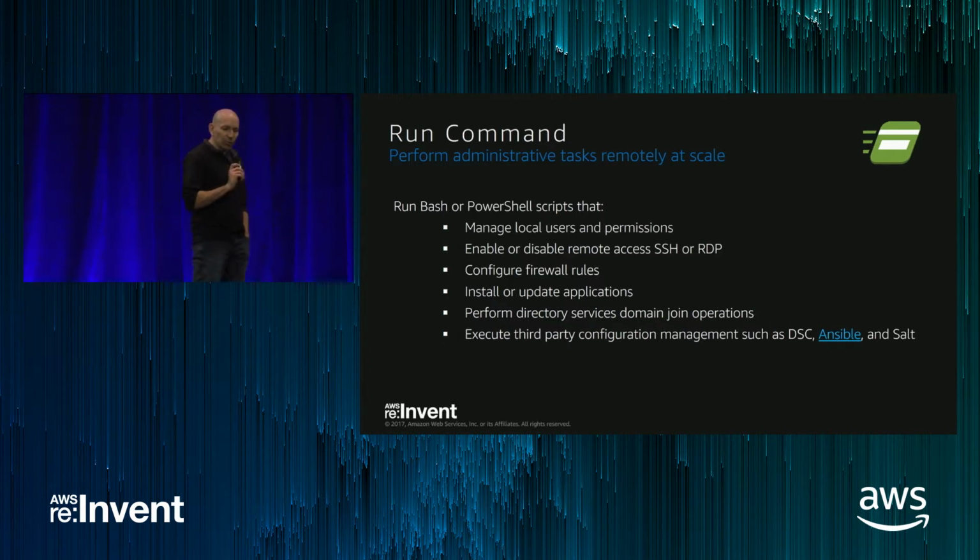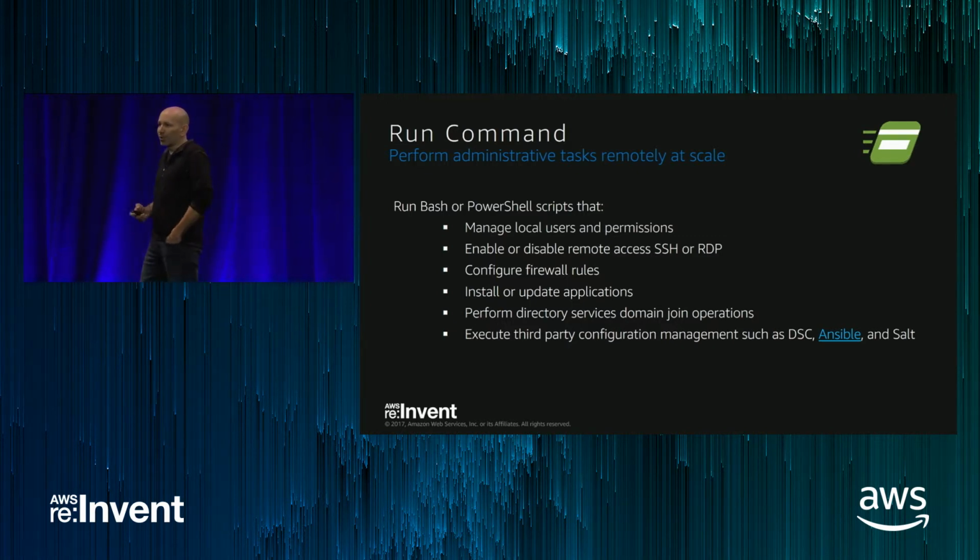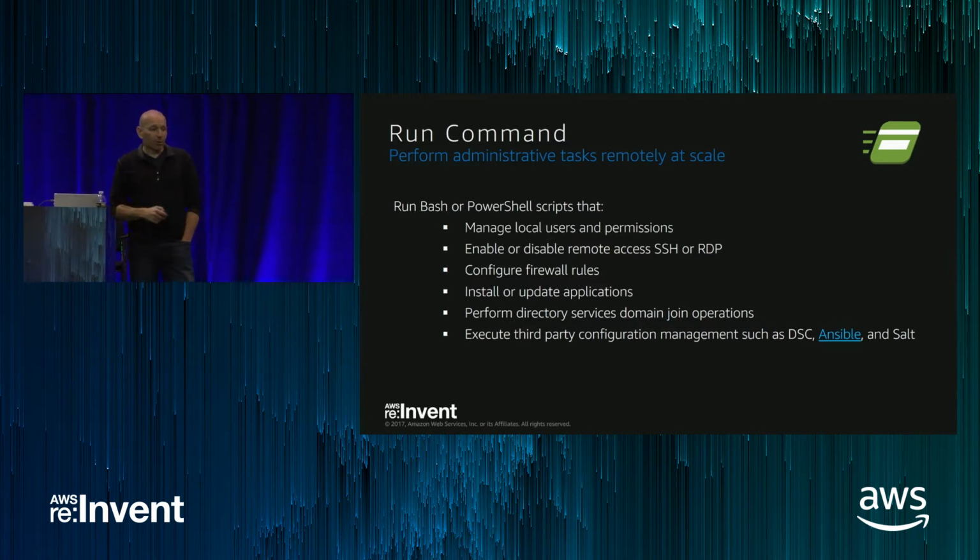The other thing is we don't have our own DSL or our own language of how you create and edit and change things on the server. We use PowerShell. We use a bash command shell. We use Ansible and desired state configuration. We use others' tools, so you don't have to recreate a tool. You can just take your things that you've already built.